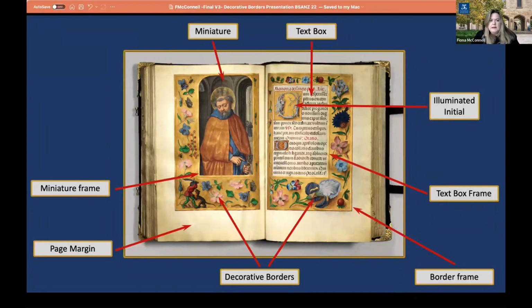Just look in closely there and note the subtle frames that appear around each element, which are created by shading. And they create a series of picture frames. So there's the outside framing of the border, and then the miniature has a frame, and then the text box has a frame, and then the initial also has a frame. And these frames serve to create multiple spatial planes within the page.